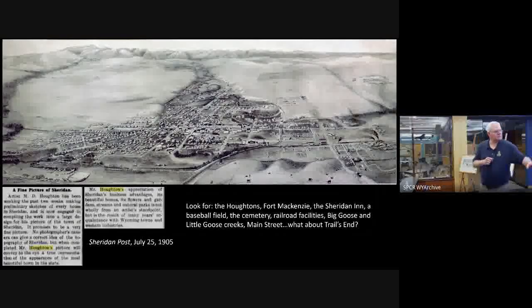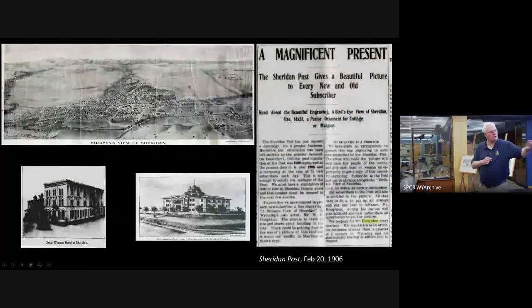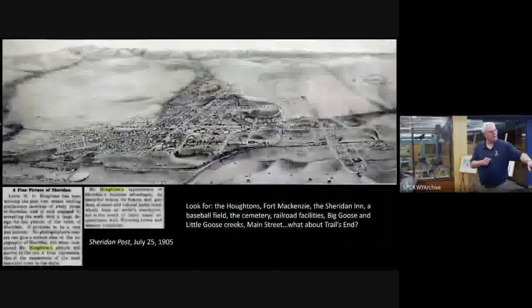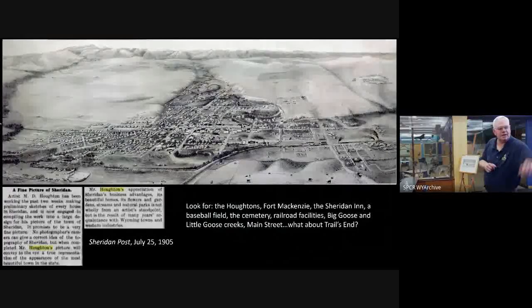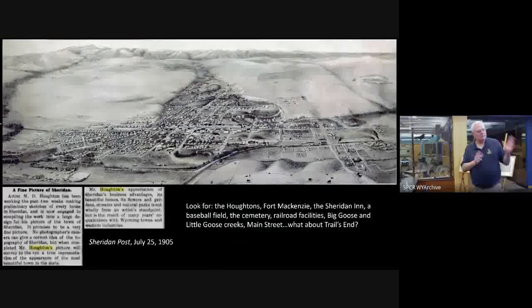And then all the things, I mean, you can see the cemetery, the courthouse, you can see Fort McKenzie, the Sheridan Inn, just lots and lots of detail. I mean, if you were a local historian there, you could take this and go house by house and figure out what was there in 1905.